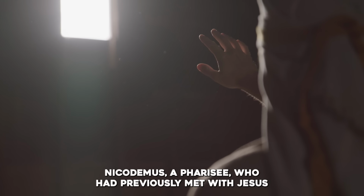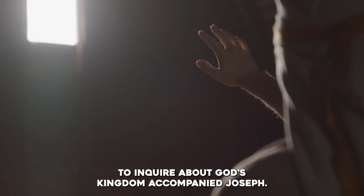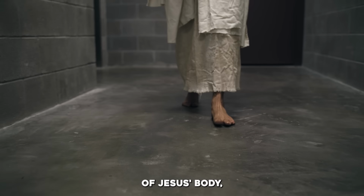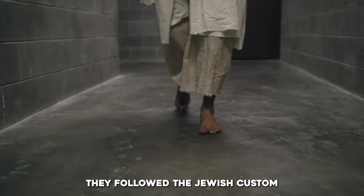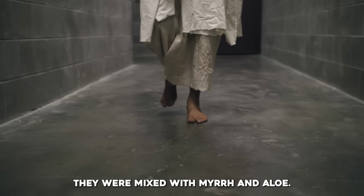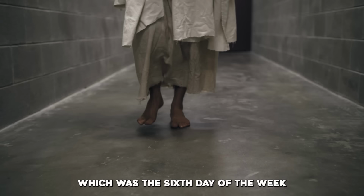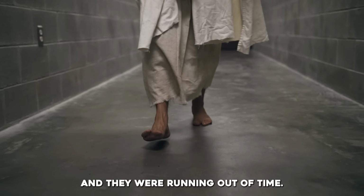Nicodemus, a Pharisee who had previously met with Jesus to inquire about God's kingdom, accompanied Joseph. Pilate granted them permission to take charge of Jesus' body, and they immediately began preparing it for burial. They followed the Jewish custom by wrapping the body in linen strips mixed with myrrh and aloe. However, it was the day of preparation, the 6th day of the week, just before the Jewish Sabbath, and they were running out of time.